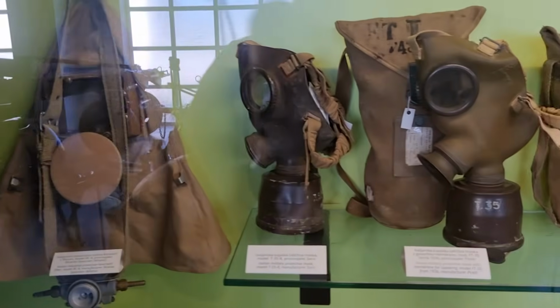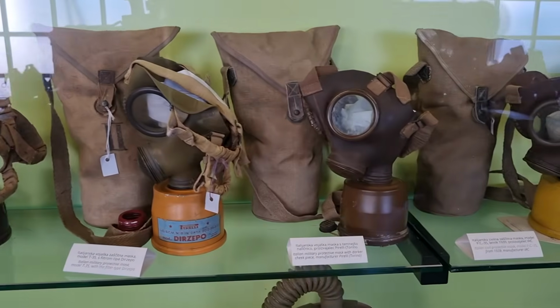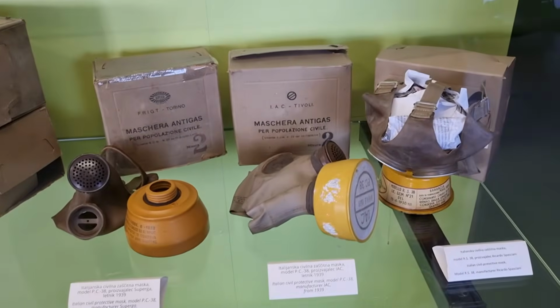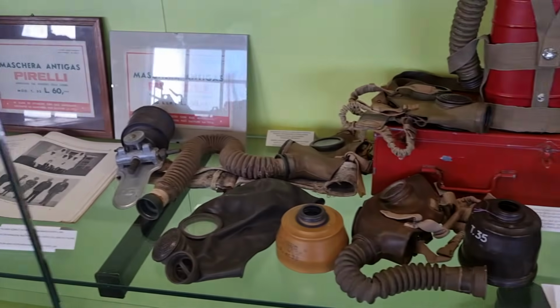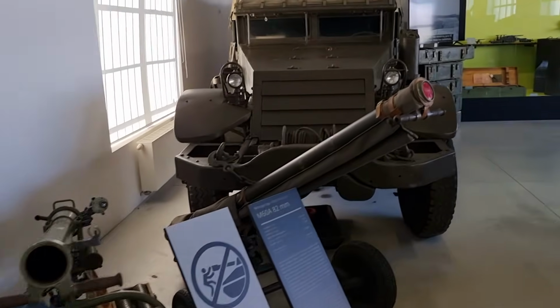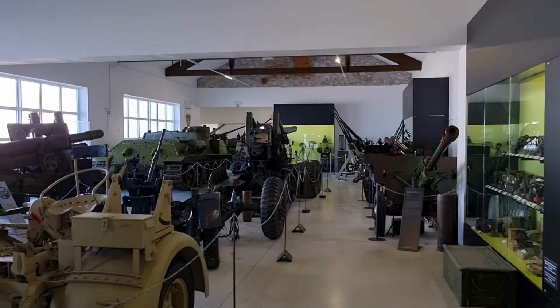Italian ones, different countries. These are all Italian, World War II. And then Italian civil gas masks. Yes, beautiful collection, very nice museum. Glad I came here, really. And well, we're gonna move on.